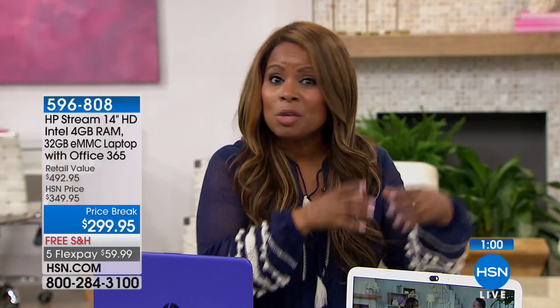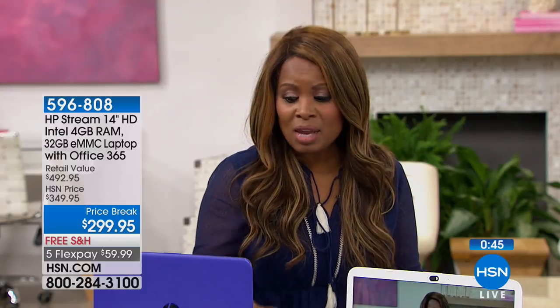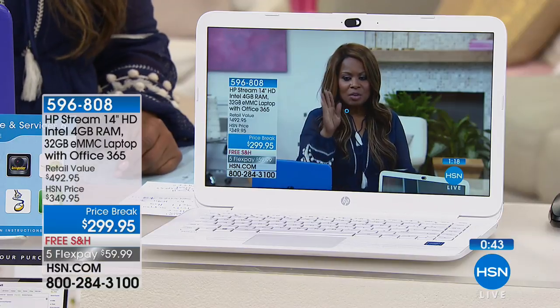There are people that still have a collection of DVDs that may want it if you should need it. You probably won't use it as much as you think you will, but you can always buy a separate one and add to it. But why buy this computer? Because it gives up all the weight. Most computers, even a good one, are going to be 7, 8, 9 pounds. This is 3.2 pounds. It's feather light, it's slim, it's the perfect size.